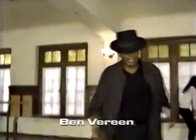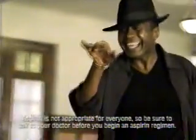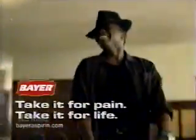Try it both ways. Most dancers are afraid of losing a step. After I had my stroke, I was afraid I'd never dance again. Now I take Bayer aspirin every day, like my doctor said, to help prevent another stroke. Aspirin is not appropriate for everyone, so be sure to talk to your doctor before you begin an aspirin regimen. And when my body is sore, I take extra strength Bayer. It's that strong. It's great to be back. Bayer. Take it for pain. Take it for life.